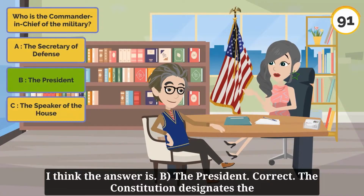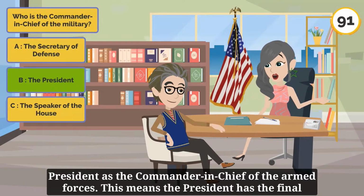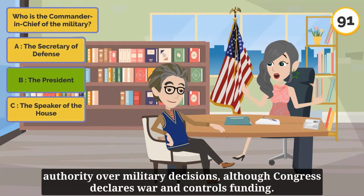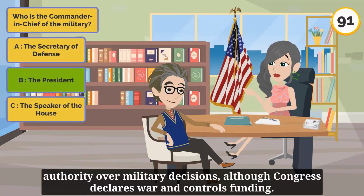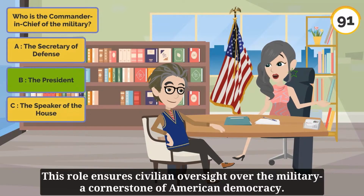Correct. The Constitution designates the President as the Commander-in-Chief of the Armed Forces. This means the President has the final authority over military decisions, although Congress declares war and controls funding. This role ensures civilian oversight over the military, a cornerstone of American democracy.